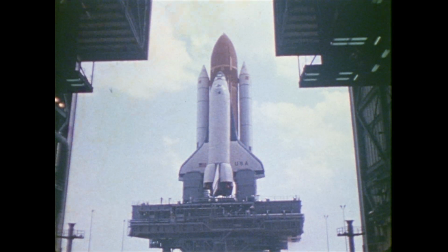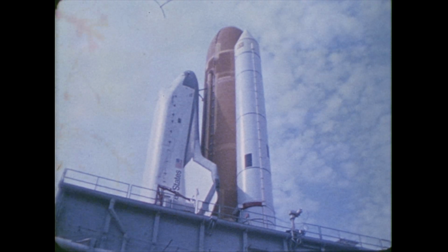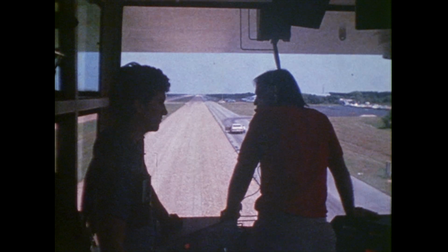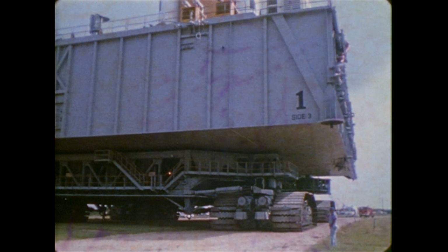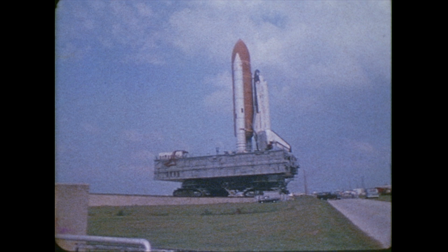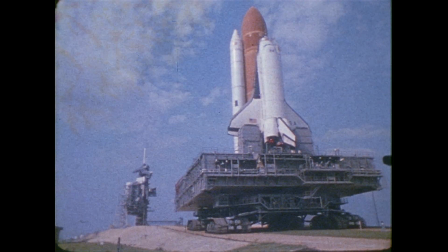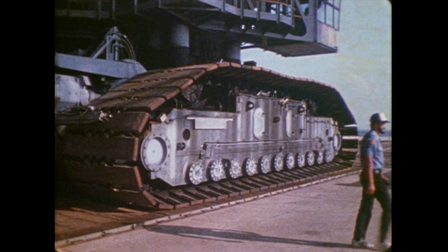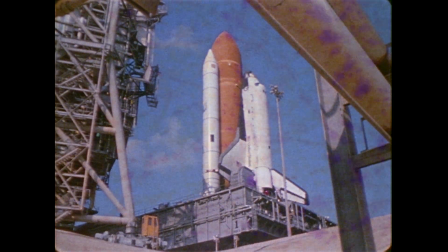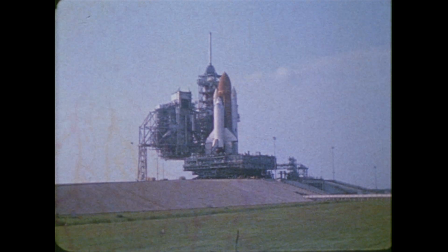Several days before the scheduled liftoff, the fully assembled shuttle is moved to the launch pad. A mammoth tracked vehicle, the crawler transporter, balances and moves the mobile launch platform and shuttle space vehicle along an 8-lane wide roadway. The 3-mile trip to the launch pad requires 8 hours.